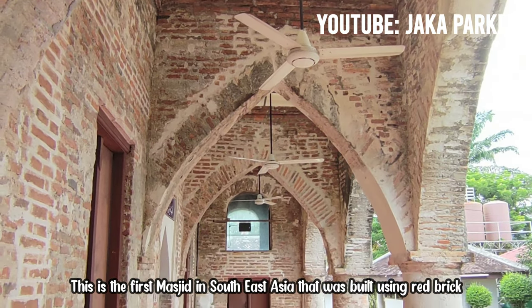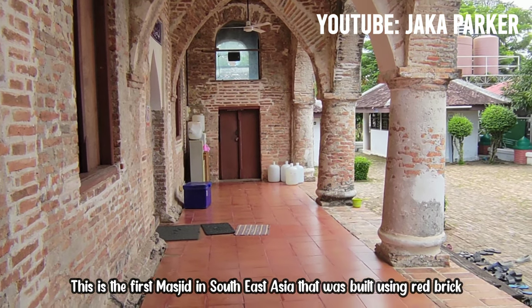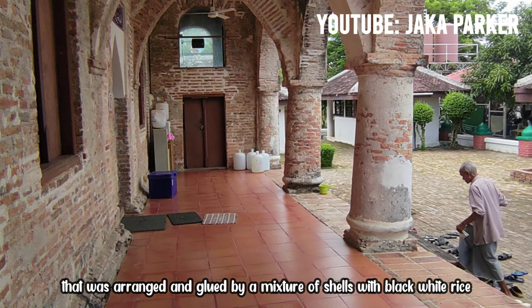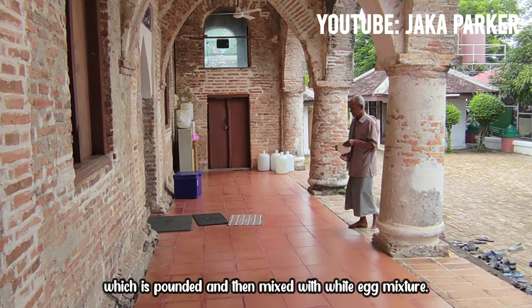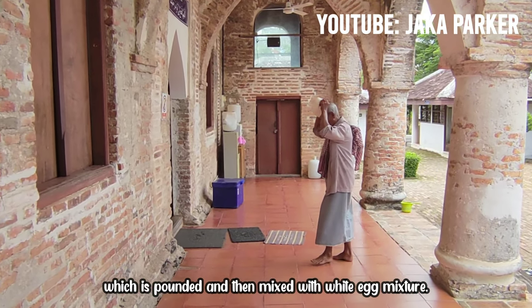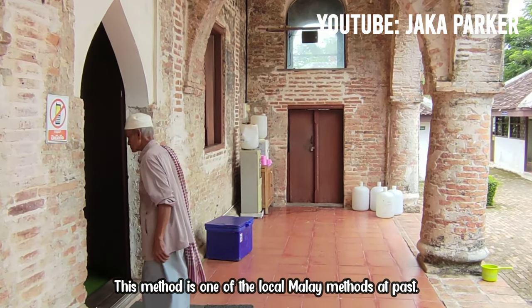This is the first masjid in Southeast Asia that was built using red brick that was arranged and glued by a mixture of shells with black white rice, which is pounded and then mixed with egg white. This method is one of the local Malay methods of the past.